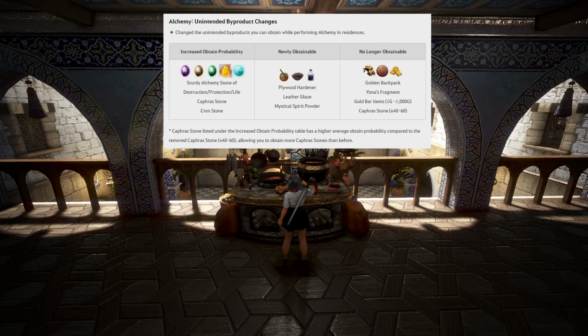The biggest change is that they removed 3 things from the pool: golden backpacks, Yona fragments, gold bars, and large Kashiras procs. The golden backpacks were nice since they were 5 mil each, but they did take up a slot every time, so this was most likely a QOL change to help new players with low inventory slots. Yona fragments actually were pretty useful, though they weren't able to be sold on the market.